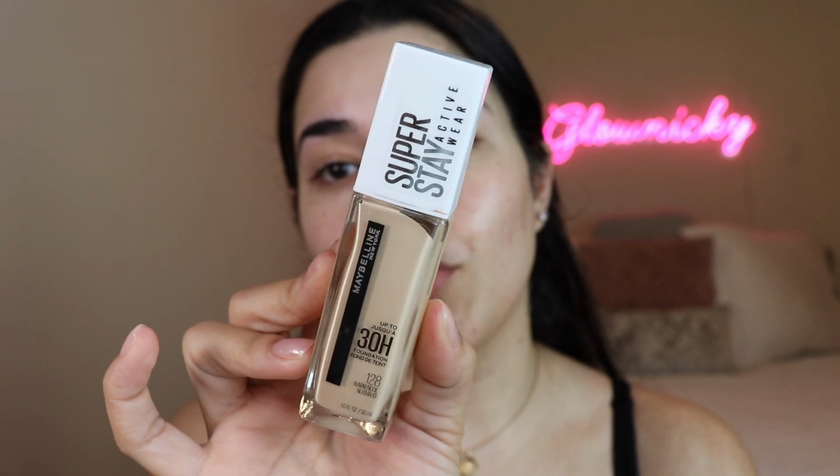Today I want to go with something really full coverage to mask all of this. That's a really big deal. Honestly, I think I'm gonna go in with the Maybelline Superstay. This is pretty drying, but I think it is a really great product. This is the Superstay by Maybelline. I have the shade 128 Warm Nude. I'm going in with this one because it is so full coverage.